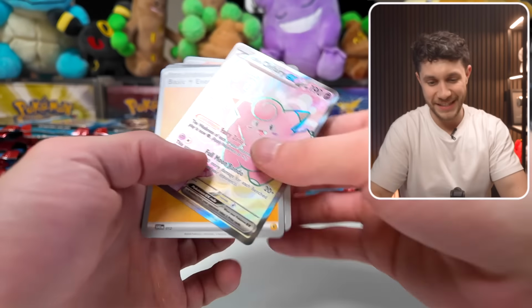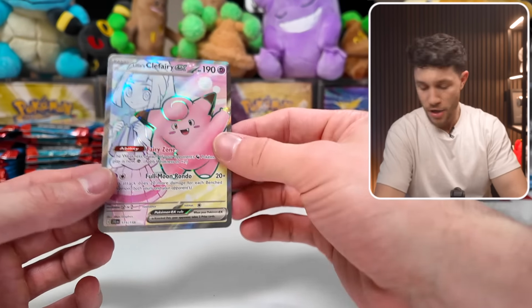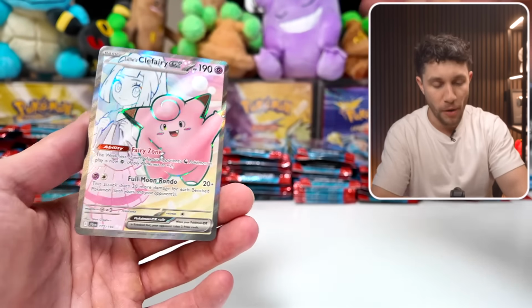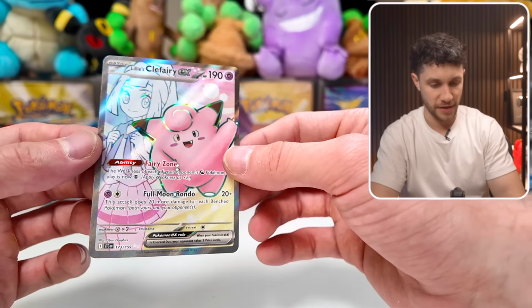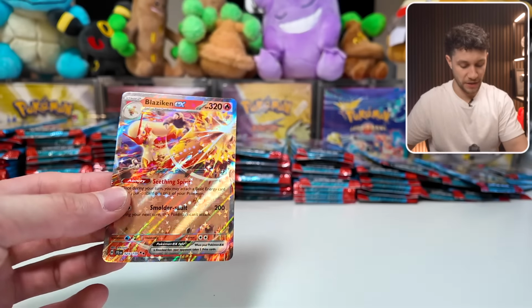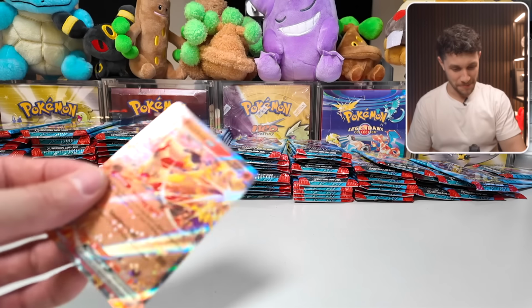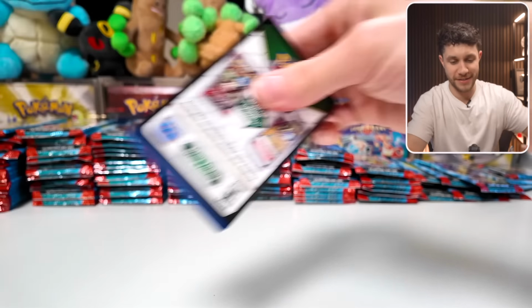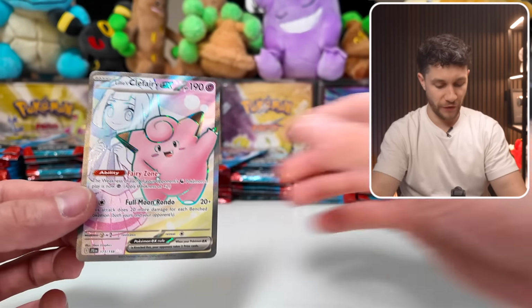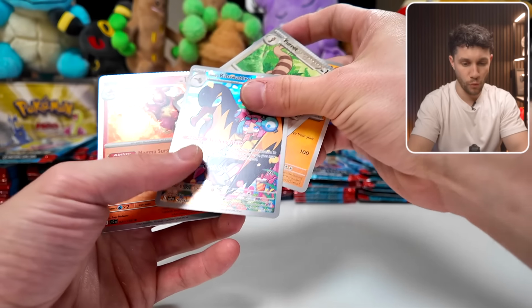Oh, there it is. Lily's Clefairy EX. Oh, we needed this, right? Full art Lily's Clefairy EX. Boom. Okay, that's another one for the Master set, the Pokedex. Fantastic. This looks so great too, by the way. Oh, Blaziken, look. I got another Blaziken. That's 4 EX Blaziken out of over 100 EXs. Oof. Nice. Lily's Clefairy EX again. Fantastic. Whoa, this is sick.